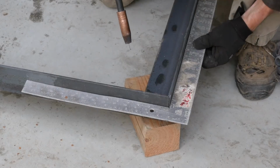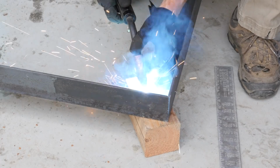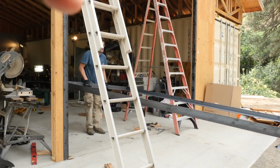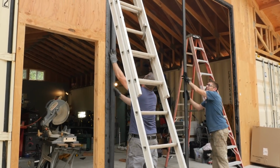Well, and what I thought was a good process was to get things tacked on the floor. What we did was we tacked either side of each corner, and that gave us enough strength to get it up in place, but then we were able to shim it. Able to shim it and get it set to the right angle that we wanted and make sure it was perfect. And we were able to support it and weld it in place.